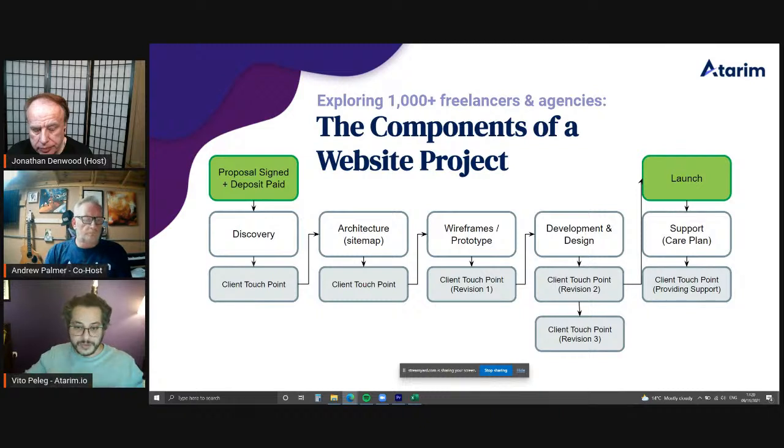So if we don't give them the right tools and places to communicate these items to us, then it's just going to come and bite us in the ass, just like you're saying, Jonathan. And so after the architecture, once we have that sitemap that is laying out everything, and I'm not going to show how to do this, but there's all kinds of different ways of building a sitemap. Even doing this is better than nothing.